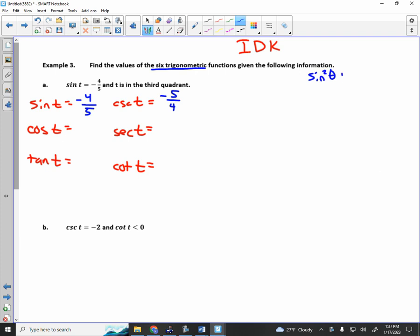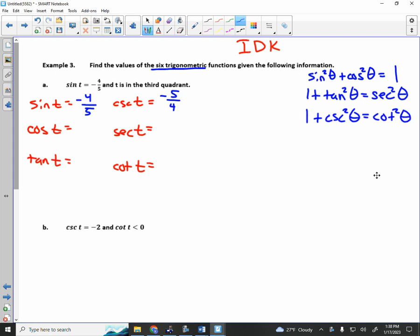Sine squared of theta plus cosine squared of theta is equal to what? 1. Most important formula of all trigonometry. I give that to you on the test, but let us never forget it. Another one, I have 1 plus tangent squared of theta is equal to secant squared of theta. That was another formula. We said that's really important. We're going to try to remember that. We did another one that I said I don't use as much. 1 plus cosecant squared of theta is equal to cotangent squared of theta. Again, this is simply a summary of what we did on Friday.